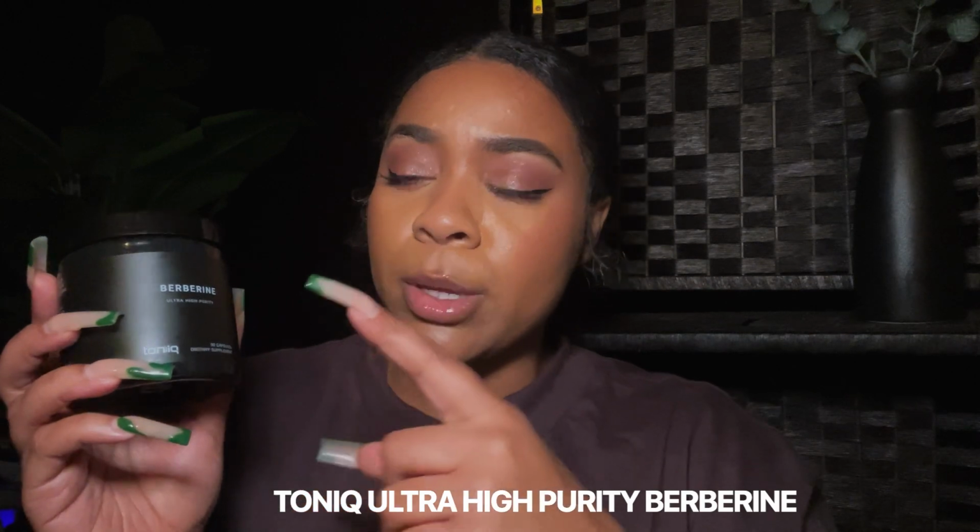This brand of Berberine caught my attention because of the packaging. Packaging really is everything. Tonic is the brand and it just says Berberine. This one says ultra high purity. So before I get into that, let me back up with what Berberine is.